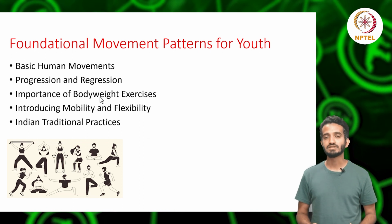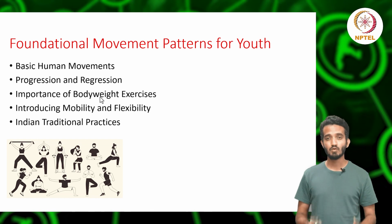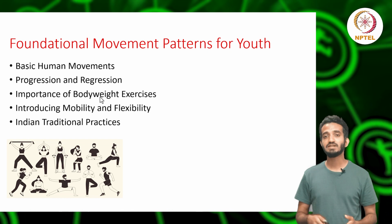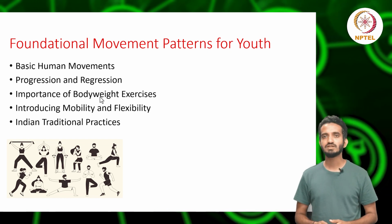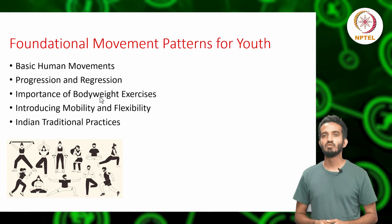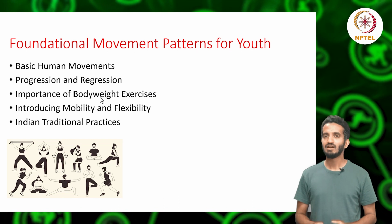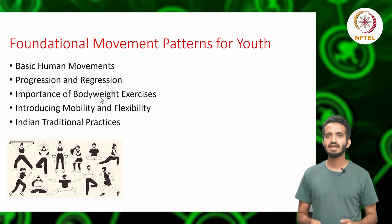Good mobility and flexibility also help kids perform better in their sport. They can move faster, be more agile, and use their full range of motion, making them more effective athletes. Some sports moves, especially the tricky ones, need both strength and good movement, so having these skills early on is a big advantage.